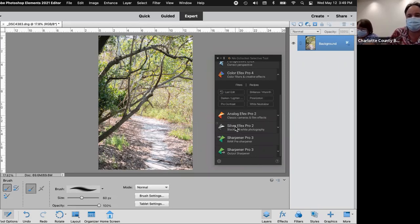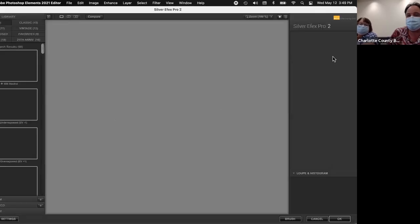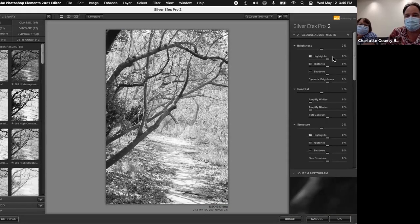I don't do a lot of adjusting on my stuff. But if I go ahead and click on Silver Efex, if you notice over here, Nik is now starting to create its own layers. So this is a non-destructive plugin. And again, this is why I didn't want to go crazy with the contrast in the beginning, because I knew that I was probably going to be playing with contrast in here.